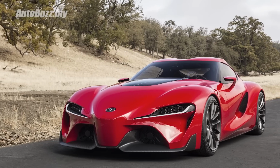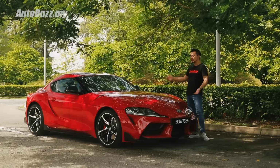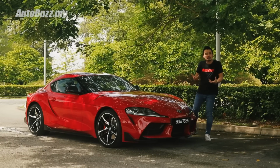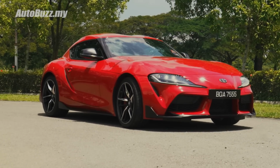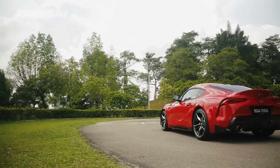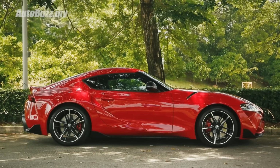The FT-1 concept car, which this was based on, looked really awesome and it got us all excited. And then came the end results. As usual, it gets lost in translation and it loses the appeal along the way. In real life, this looks really good as compared to photos. It looks nothing like the Z4, thankfully, and it is somewhat smaller than we expected.